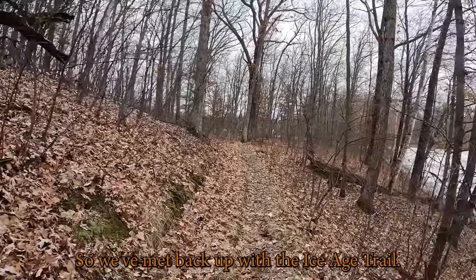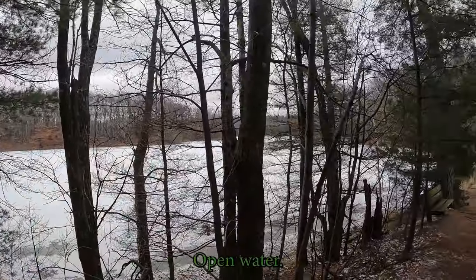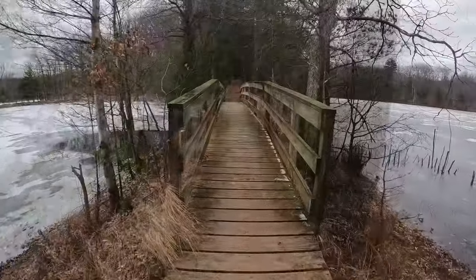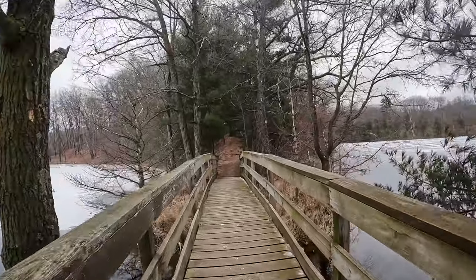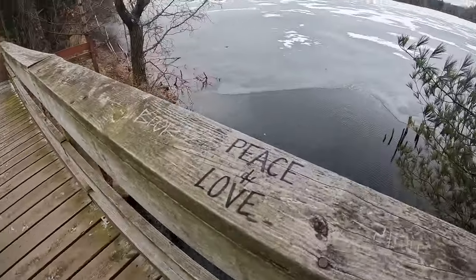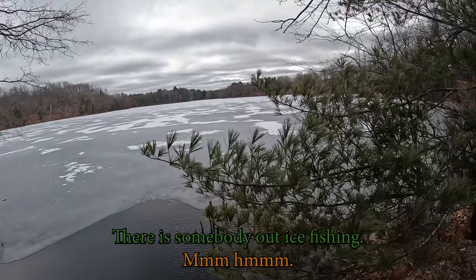We've met back up with the Ice Age trail. Open water. Yep, right under the bridge. Somebody out ice fishing.